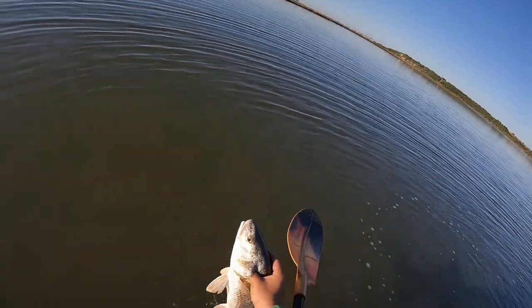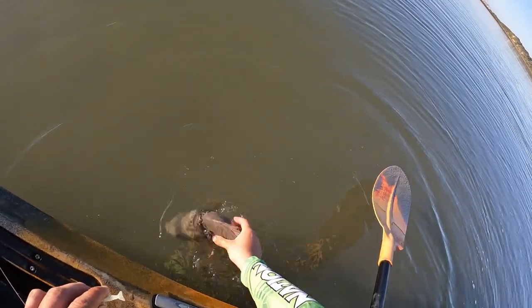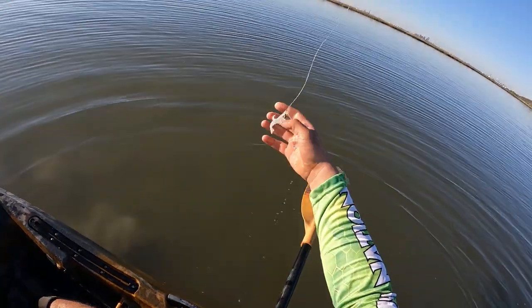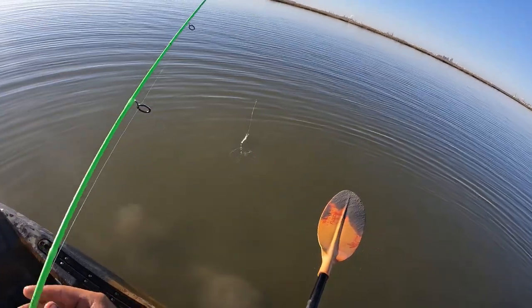Another slot red, man. Gotta freaking love it. Just a 2-inch voodoo, that's all you need. No need for no big baits. If that's what you're chasing, that's what you give them.